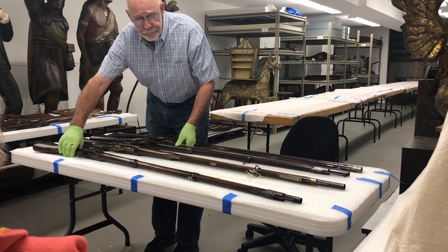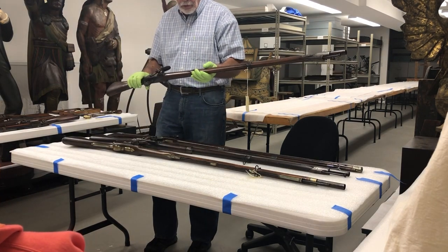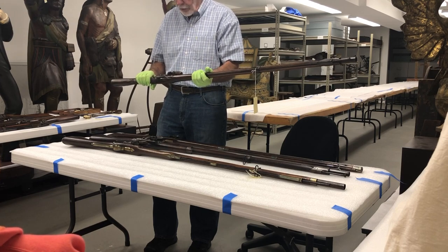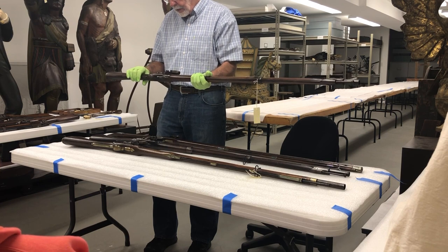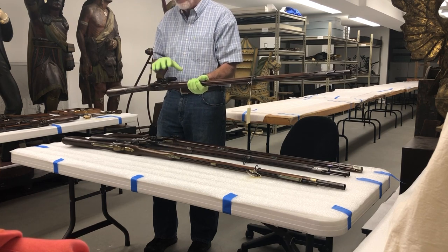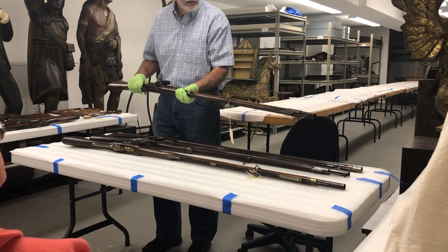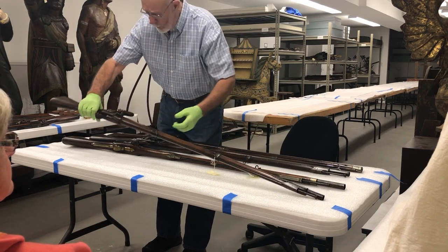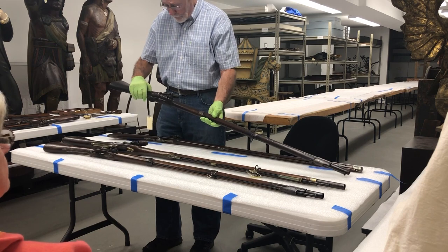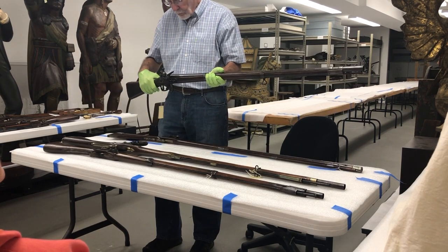This is a Charleville. This is a musket also used in the Revolutionary War, and it was French made, but we liked it so much that we made our own. And then some of our first muskets, the model 1795, was sort of patterned on the French Charleville musket. Both of these are 75 caliber, and then as we get along to the War of 1812, this one is a Harper's Ferry, dated 1813.